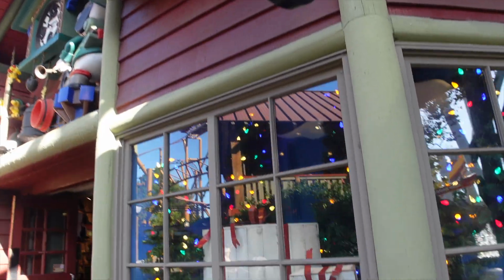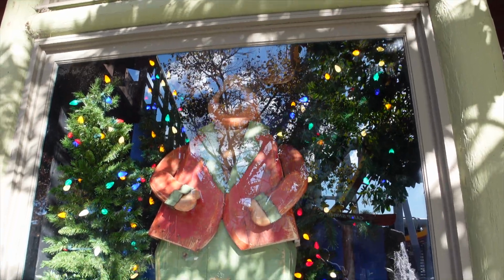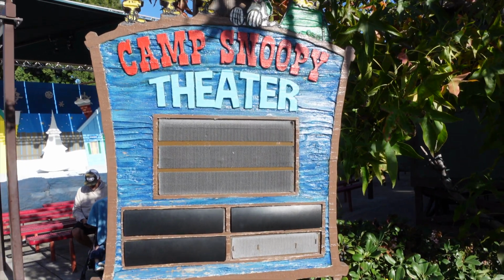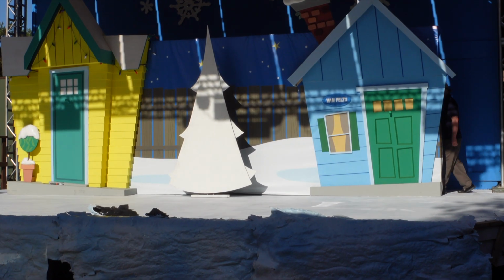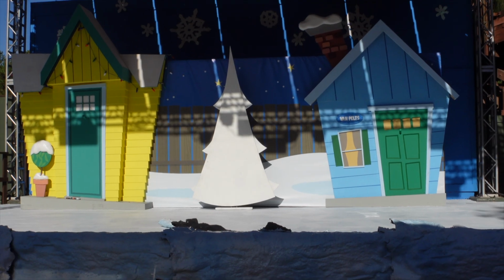The Camp Snoopy store is already transforming for the holidays. They are not finished yet, but they are definitely starting to get in the holiday spirit. Coming to the Camp Snoopy Theater, there will be a new Christmas show, and as you can see, they are working on the stage already. It will be called Best Wishes. We'll definitely be checking it out when Merry Farm begins.